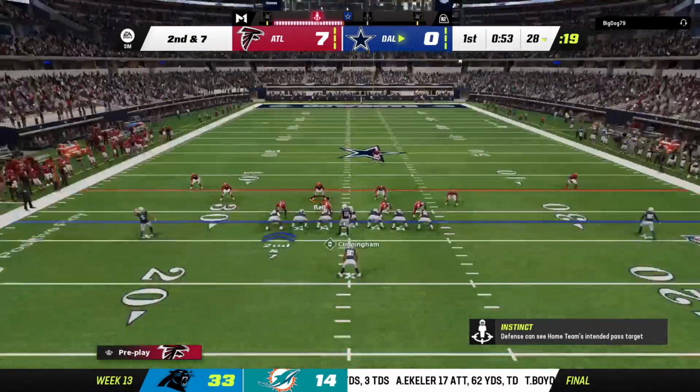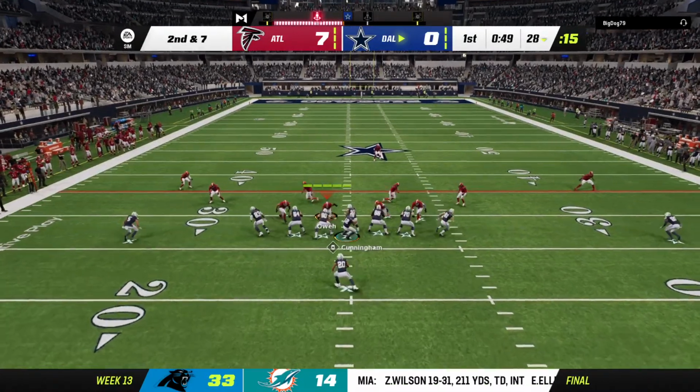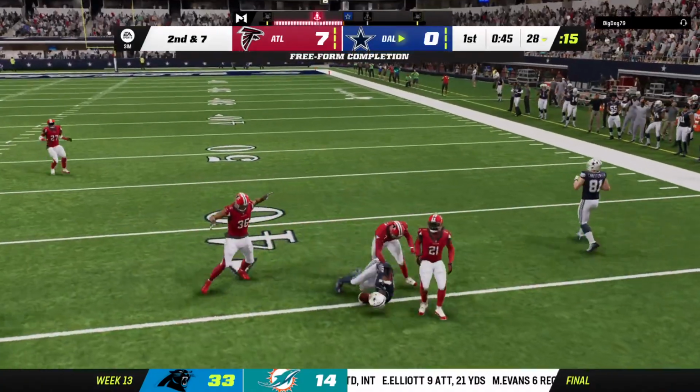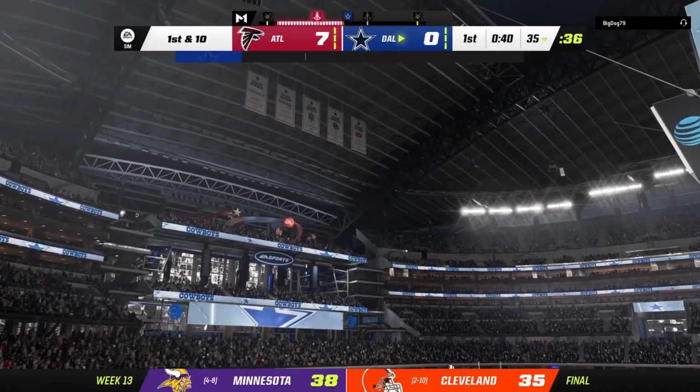3 yards on that last carry. Here's 2nd and 7. Back to throw here. Throwing right, and that's complete. 7 yards there and a first down.